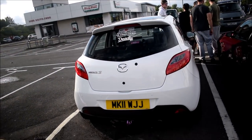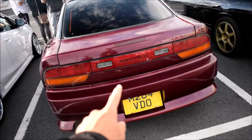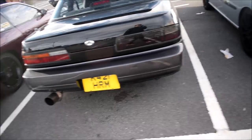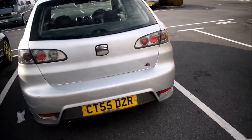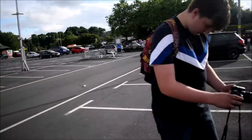Right, to start off, we have a Mazda 2 on some mesh style rims, 180SX, no worries, an S13 project car, and an Ibiza FR diesel, I think. Not sure. But there are more and more cars turning up, which is very good.